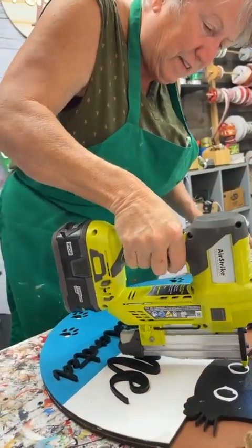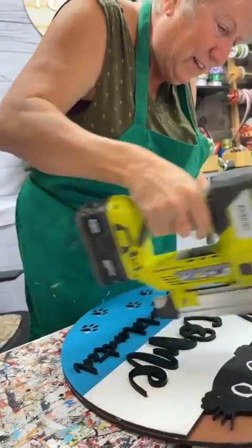Yes, these cutouts are MDF. They're laser cut.